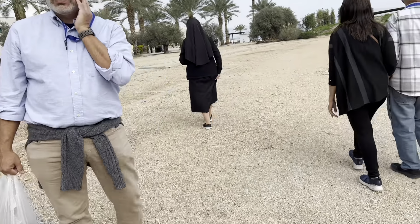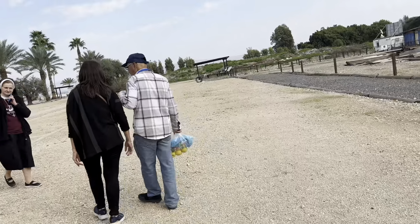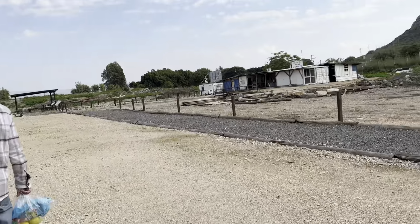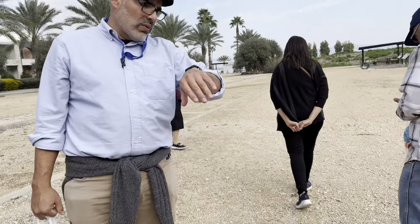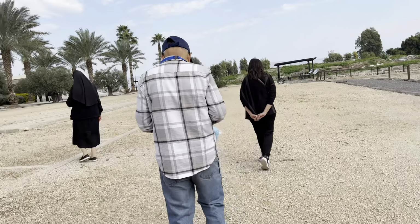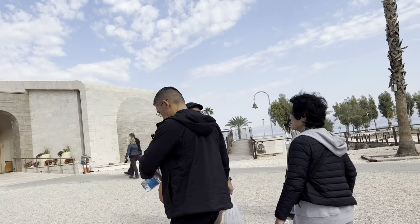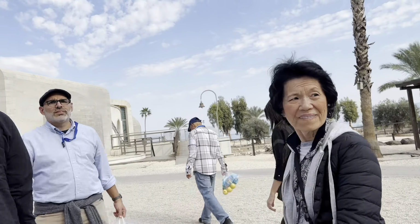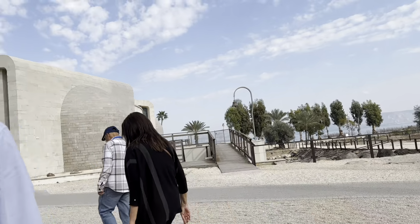1, 2, 3. An interesting fact is that in Israel, they only allow 2 months of excavation, and it's only during the summer. Because most of this place hasn't been excavated yet. So when they do that, 2,000 archaeologists will come and they'll be excavating for 2 months here. 2,000. Okay.